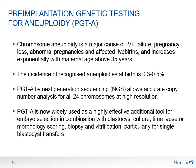PGT by next generation sequencing now allows accurate copy number analysis for all 24 chromosomes at high resolution. And it's being used widely as a highly effective additional tool for embryo selection in combination with blastocyst culture, time-lapse or morphology scoring to ensure that the best embryo, if there are several euploid embryos, is transferred, biopsy and vitrification, and particularly for those programs focusing on single blastocyst transfers.